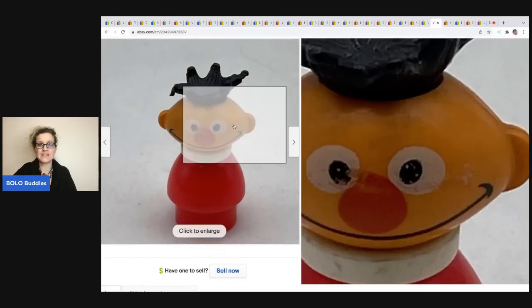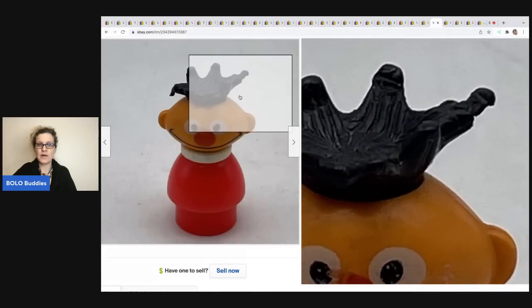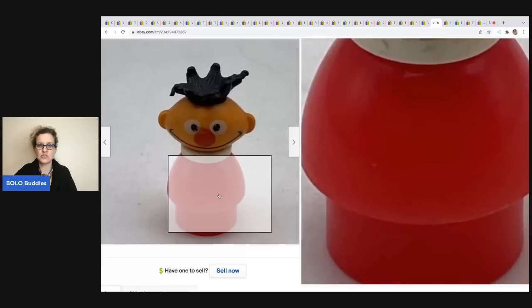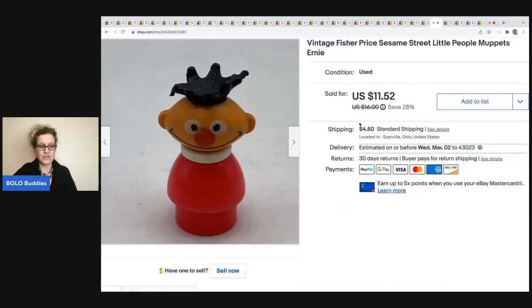It's from the Muppets. You guys, he's got condition issues. This came out of a mystery toy box from Auctions for You. Most of you probably would have donated this or chucked it in the trash because it's got the condition issues. And I knew that I could sell it.